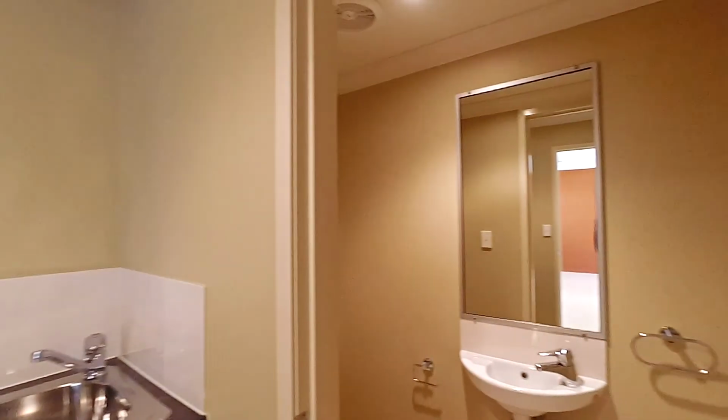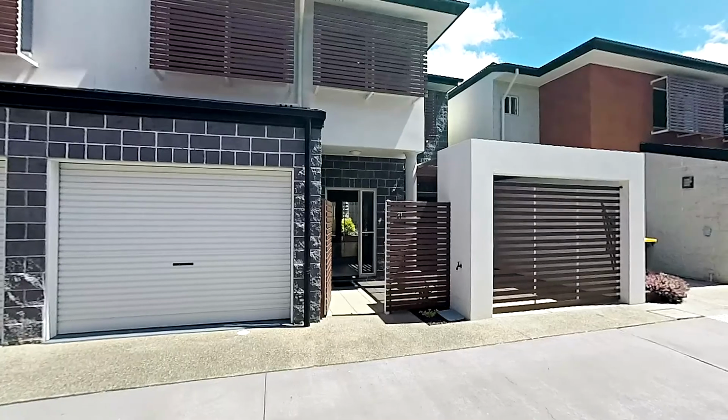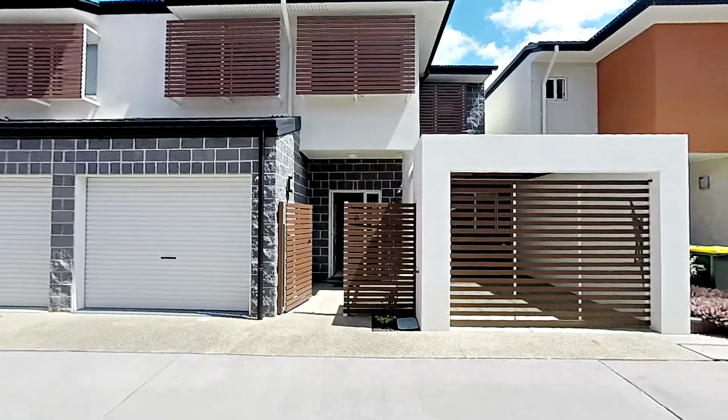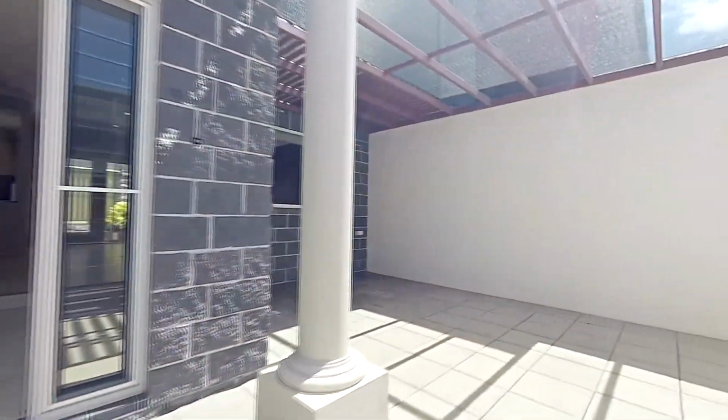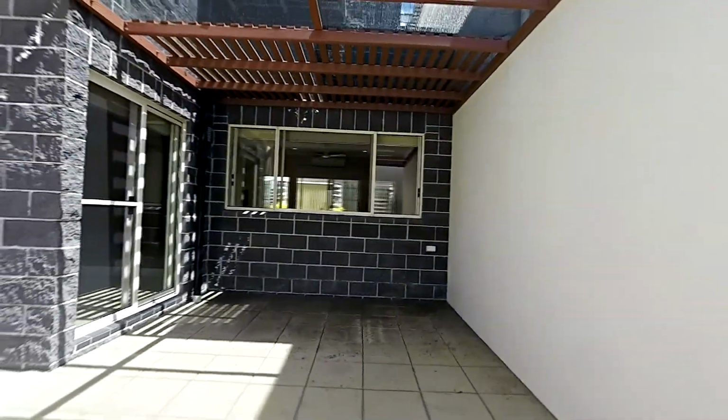Conveniently located on the ground floor, we have a laundry with separate powder room and toilet. The home includes a single lock-up garage with plenty of storage space, as well as a second carport area, which could double also as a second outdoor entertaining area.